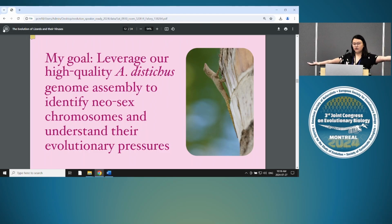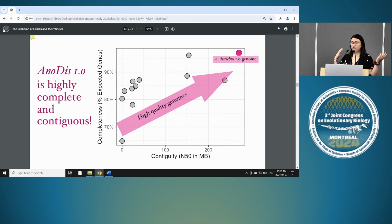Overall, my goal is to leverage our high-quality Anolis distichus assembly to identify these neosex chromosomes to better understand their evolutionary pressures. To do this, I assembled the genome of Anolis distichus, the Hispaniolan bark anole. I used PacBio reads, and I used Omni-C reads for the scaffolding, and that resulted in a very high-quality, complete, and contiguous genome. We have over 95% BUSCO completeness, so we are seeing 95% of the expected genes, and our N50 is pretty large, thanks in part to our long PacBio reads, which are very long without compromising on read quality.